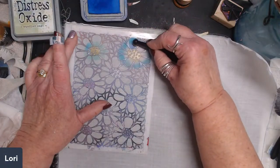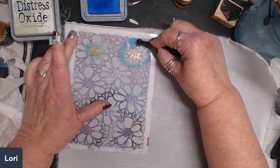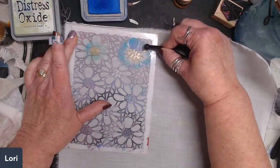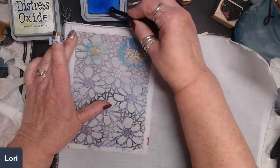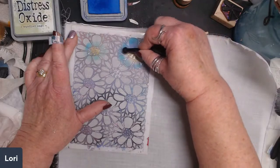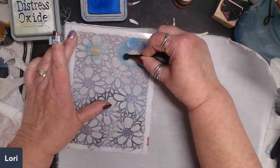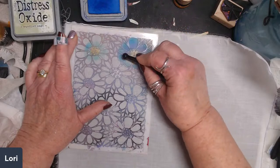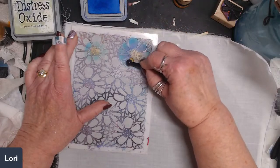All right, so now I'm going to try to blend this darker color into my edges. I think another blue would have worked a little better, but we're experimenting here.